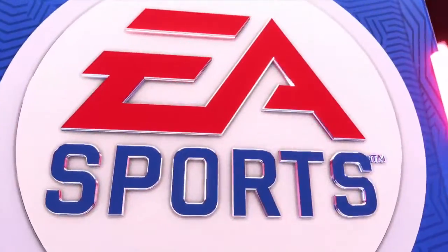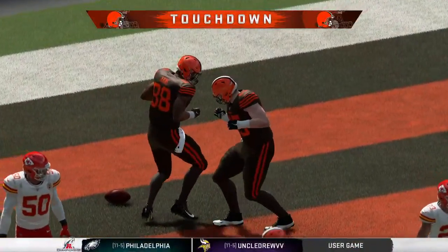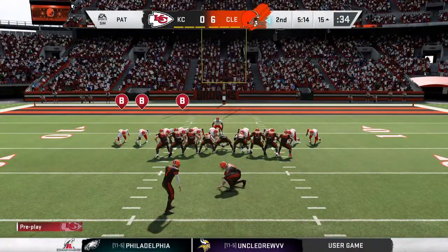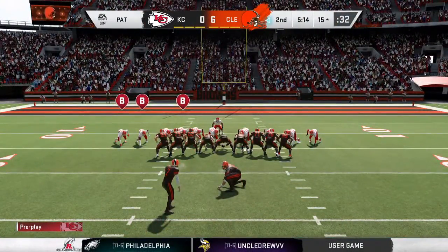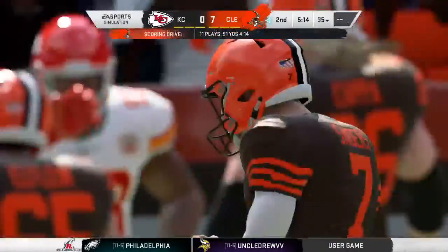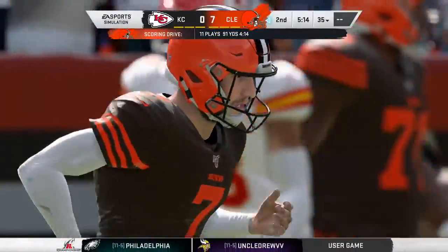And that's going to be caught for a Browns touchdown. Jordan Akins there to make the grab as his guys are first onto the scoreboard here this afternoon. Well, we knew they had the crowd on their side. Their defense has already made a stop, and now here's an opening drive touchdown.